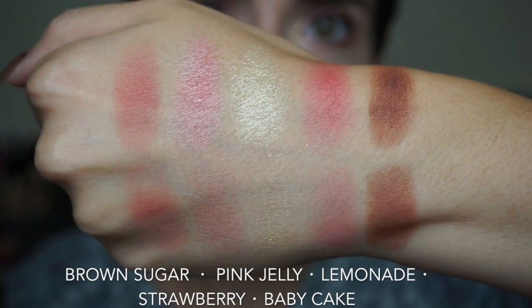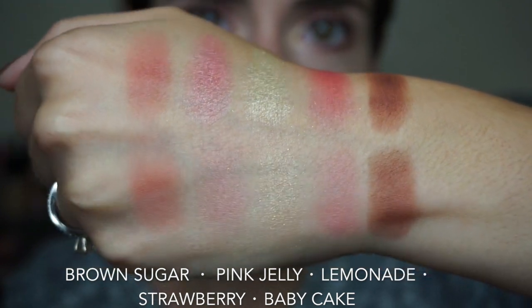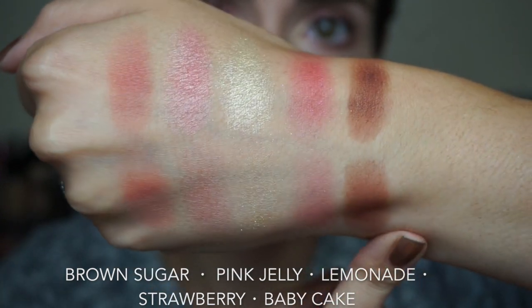And I think it's pretty obvious here that the shimmers apply much, much better with a finger than they do with a brush. But I am pretty happy with the quality of the mattes. This brush swatch looks really nice. Now that you've seen the swatches, I'm gonna jump into the eye look that I'm wearing today. I'll give you a quick tutorial and then I'll wrap up all my thoughts at the end.